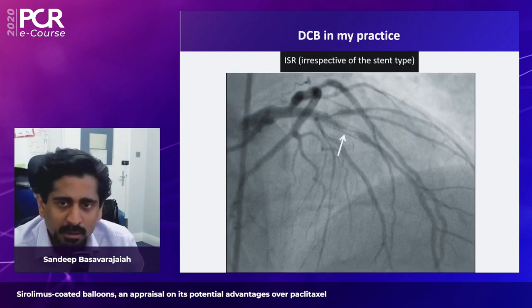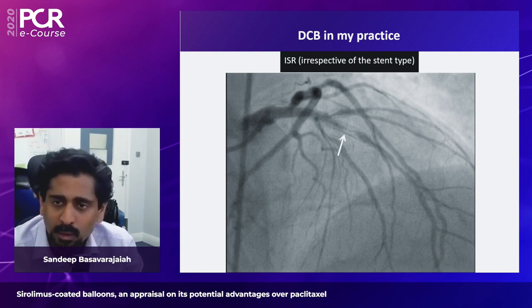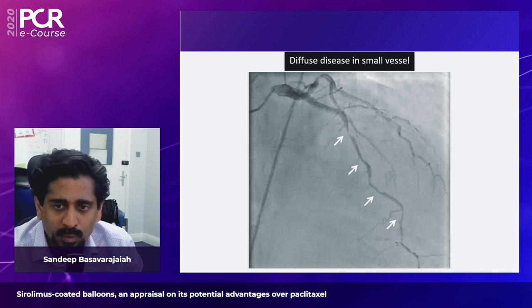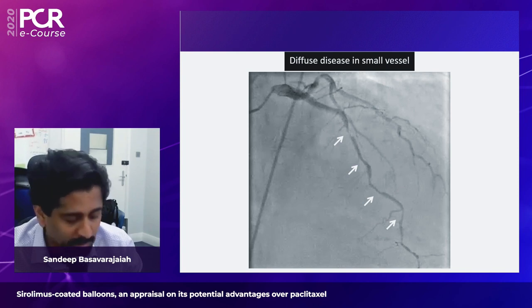Now, the use of DCB in our practice is generally in pretty much most restenotic lesions, irrespective of the stent type, whether it's a bare metal or a drug-eluting stent restenosis. Also diffuse small vessel disease, where we would not like to implant a stent because it increases the risk of restenosis and stent thrombosis in the long term.